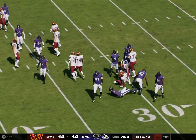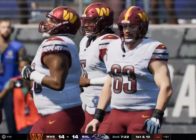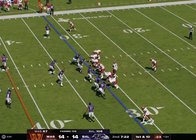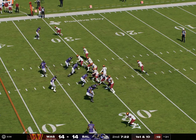And they'll start this drive just across the 30. Pretty nice work on the return. And the Washington offense heading out. We have witnessed touchdowns on back-to-back drives. We'll see if the offense can continue this uptick here.